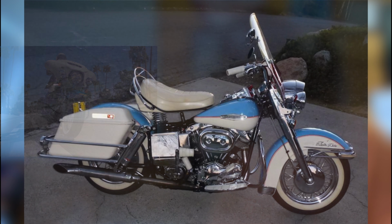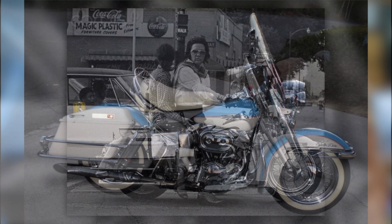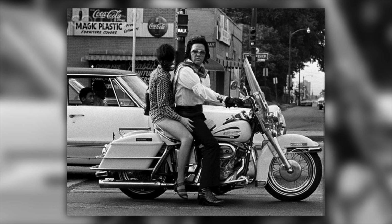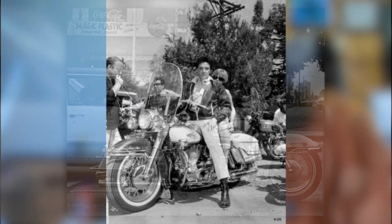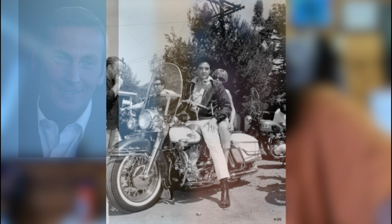What this bike is styled after is an exact look of a 1969 Electra Glide with that two-tone black and blue gas tank, and then the bags and fairing are a birch white. So I think they did a really good job on that.